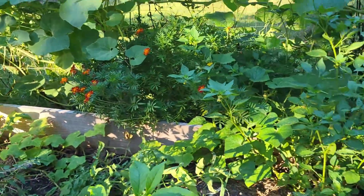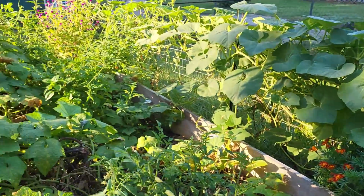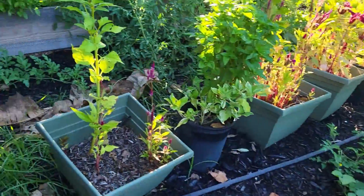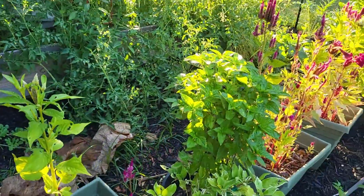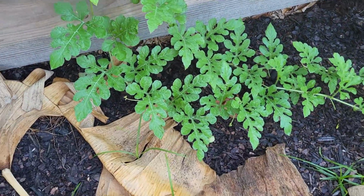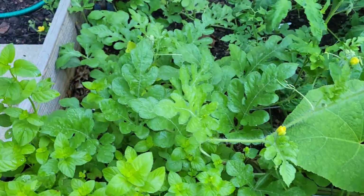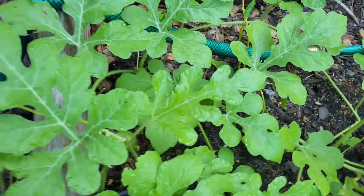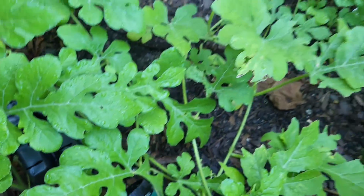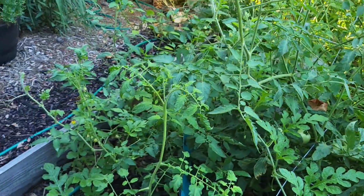And then we've just got different things, marigolds. Pretty much this birdhouse gourd has taken over everything. You can see it growing in the bed over there. And everything's kind of spent. We have this, this is a watermelon growing. I do have one little watermelon on it right there. And I've got a bigger watermelon down in the other garden. But there's just tomatoes in there.